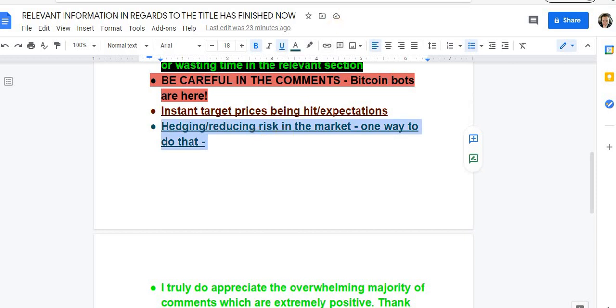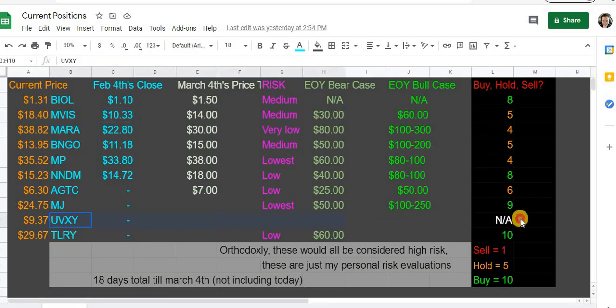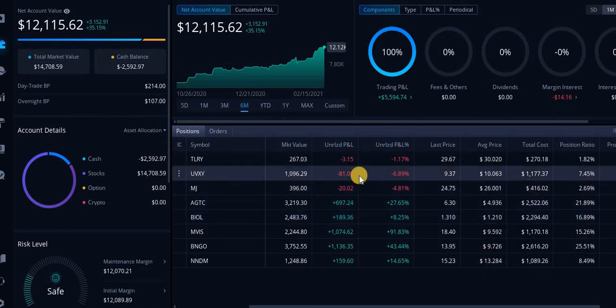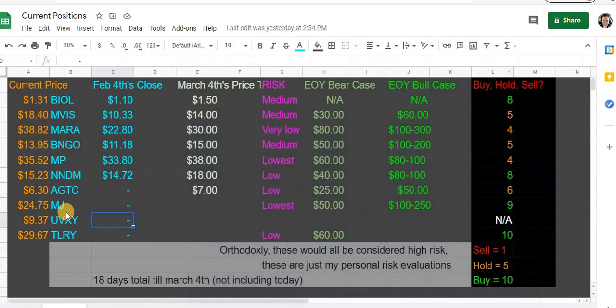Hedging and reducing risk in the market. One way to do that is UVXY. This has an inverse relationship with the broader markets. Basically, if the market crashes and you have like 7% of your portfolio in this, like I do, for example. Okay, here we go. UVXY, $1,000, $1,200 total cost almost. You will make hundreds to thousands of percentages in return if the markets crash.